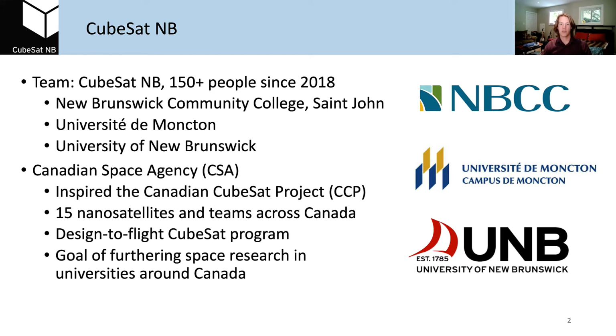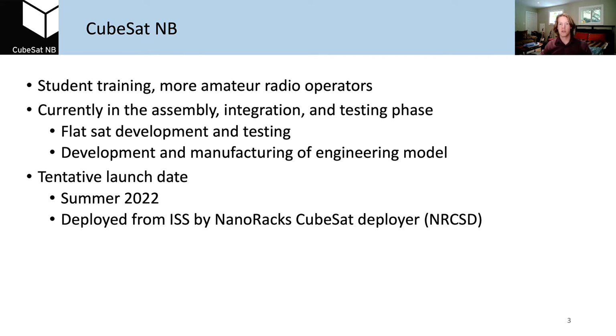This team was inspired by the Canadian CubeSat project, which is a project run by the Canadian Space Agency, with the end goal of furthering space research in universities around Canada. It does this by allowing these institutions the opportunity of building their very own CubeSat from design to flight. CubeSat NB has heavily aided in student training in the space sector, and we've encouraged every single one of our students to pursue an amateur radio operator's license.